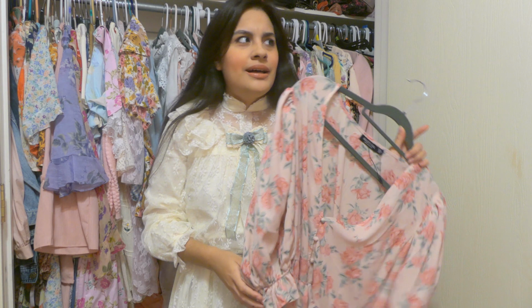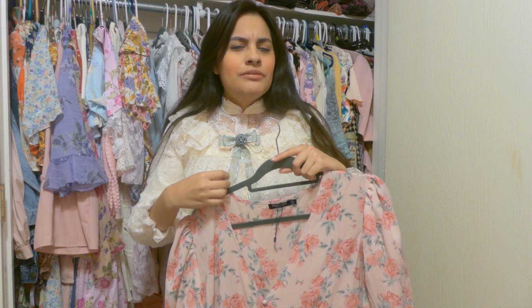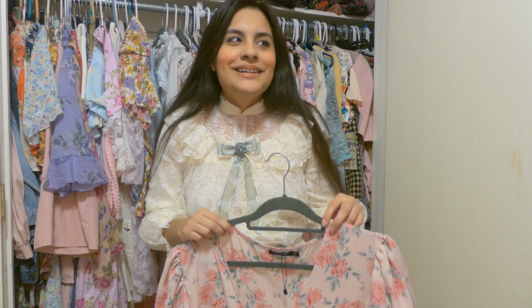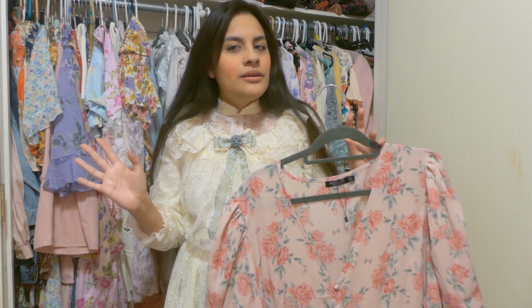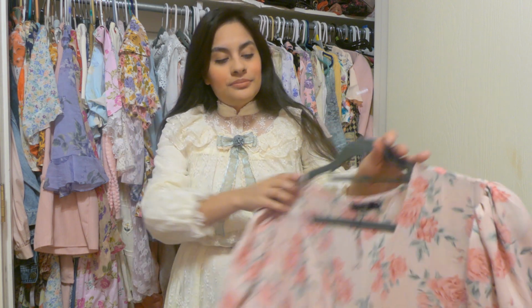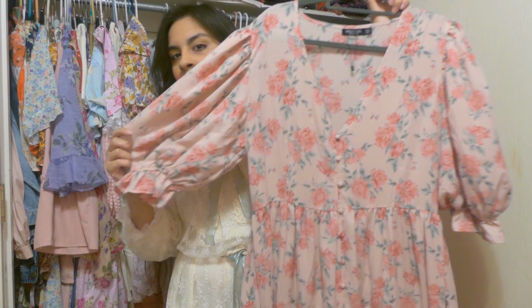Nasty Gal, I had heard of that brand before, but I never really bought from them or even checked them out, because just the brand name, Nasty Gal, doesn't sound very romantic or feminine. But like a month ago I was checking their website and they had so many cute dresses that were so feminine and beautiful, and I saw this one and I had to get it because it's so beautiful.